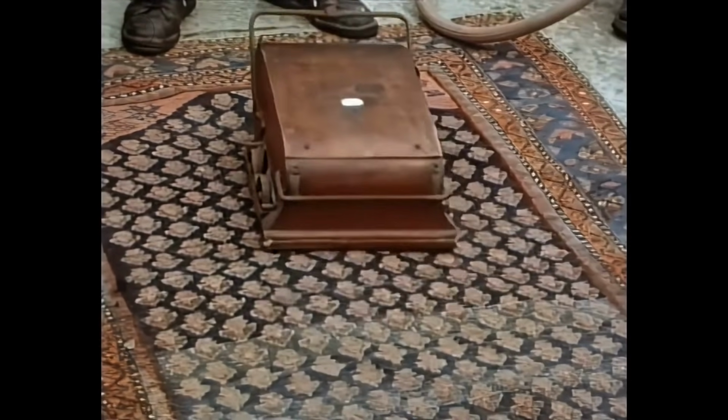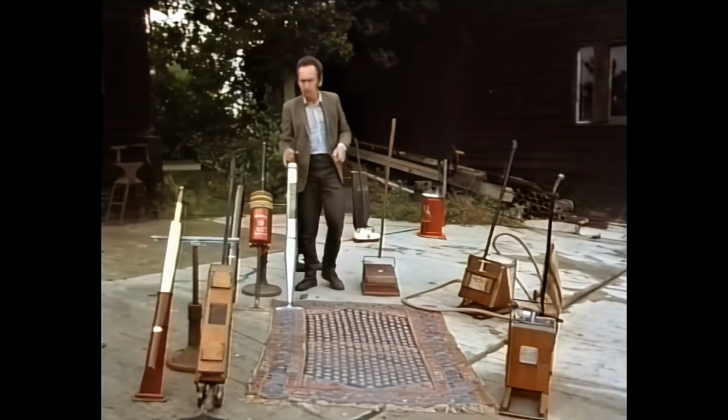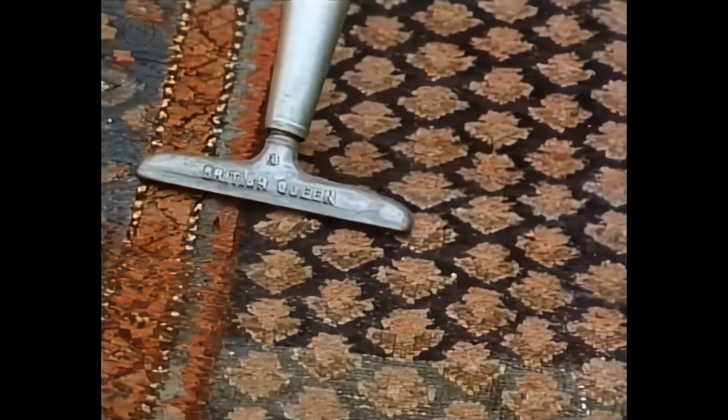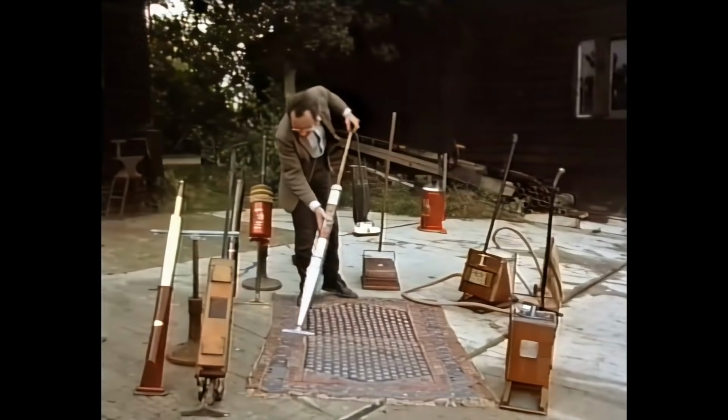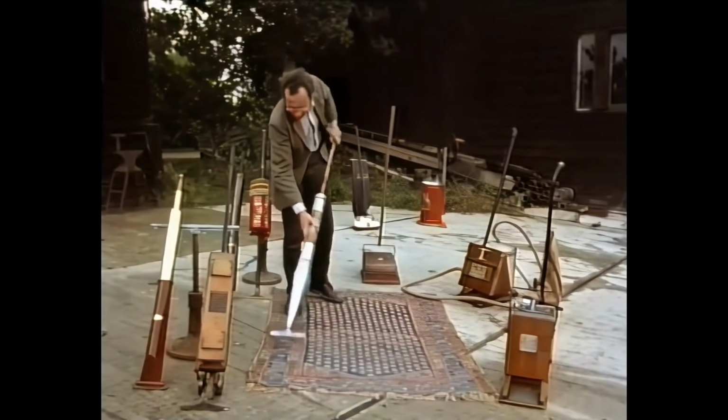Booth's machine caught the public imagination, but was much too large and cumbersome for most homes, so various other manufacturers started introducing much smaller, hand-powered machines. This one's the Sweeper Vac, made in San Francisco. The British Queen. Doesn't seem to be doing very much, this one. A bit difficult to use, too.